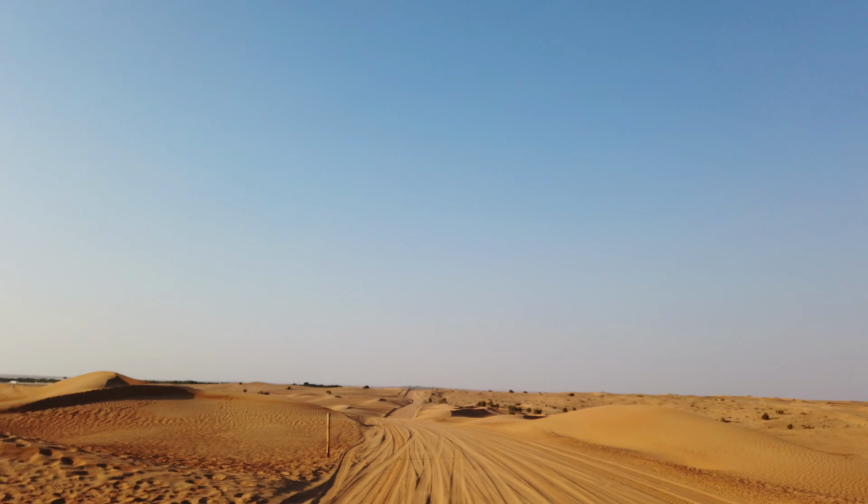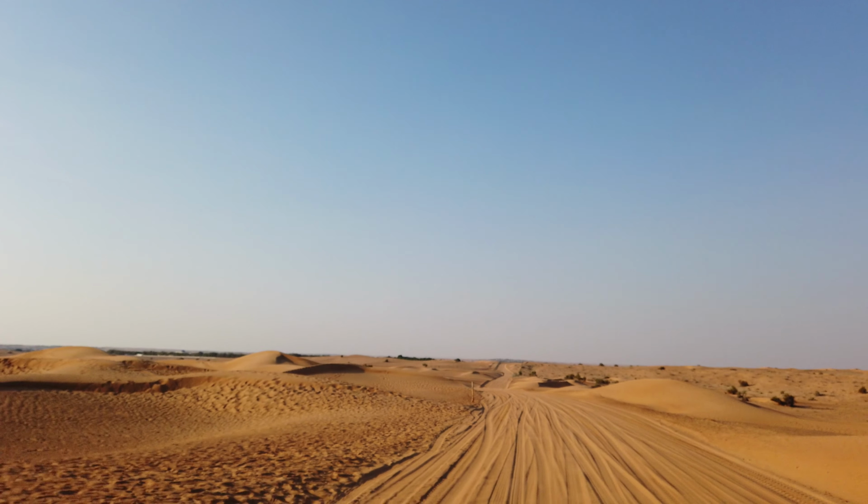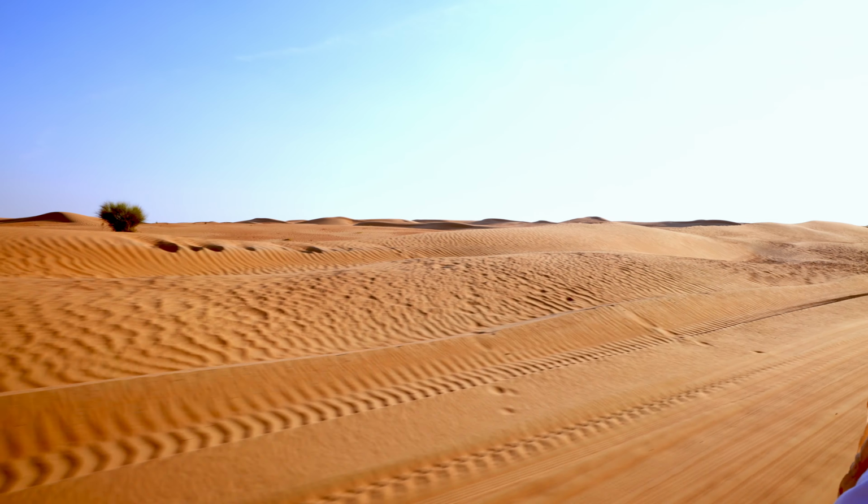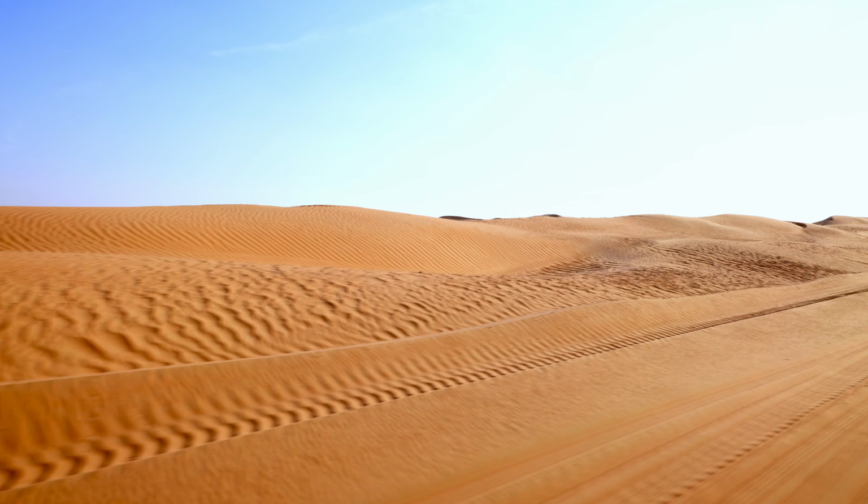Here we arrive to the reserve, and we're going to embark on a fun journey through the sand desert in a vintage Jeep that they imported from South Africa. During our tour, he stops quite a bit so that we can take photos of the dunes. It's incredible to see so much green here.